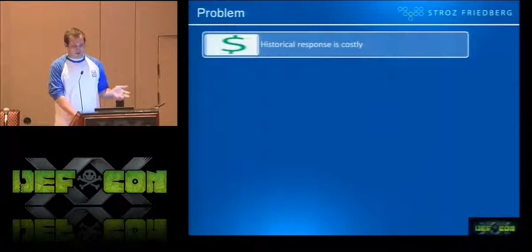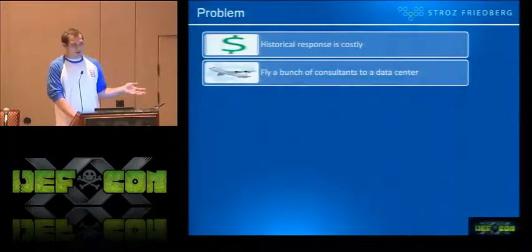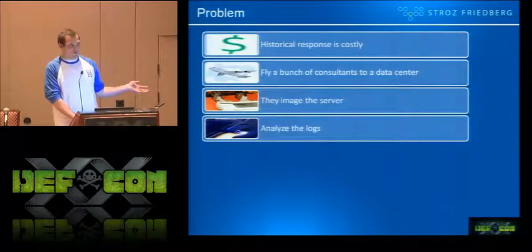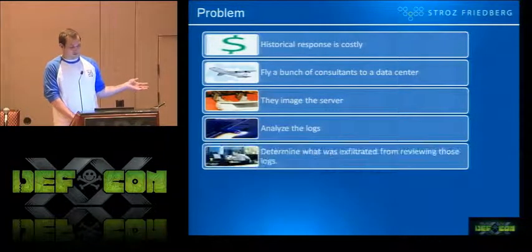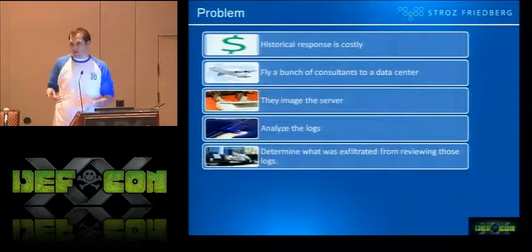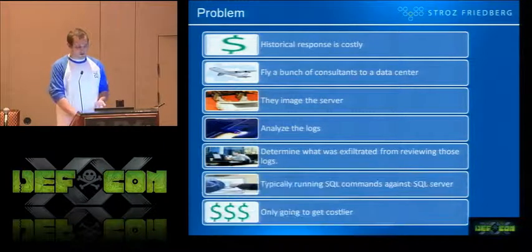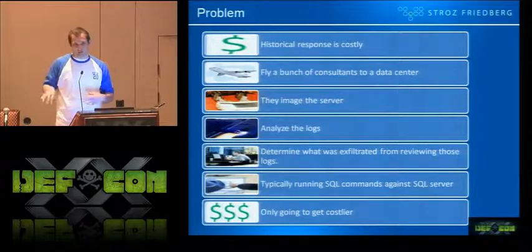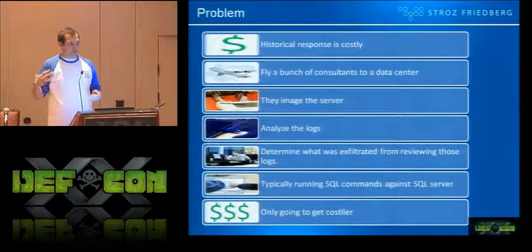You fly a bunch of consultants out to a data center, they image the server, they analyze the logs from the server to the extent they're still there. They determine what was exfiltrated through some analysis of those logs, which is typically running SQL commands against a SQL server that they've brought back in their lab and done a lot of database work to get back up and running. And, as I was saying earlier, there's only going to be more data in databases as time goes on, so it's only going to get costlier.